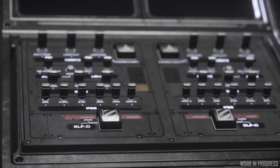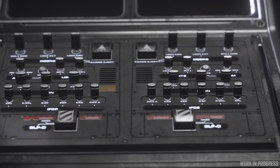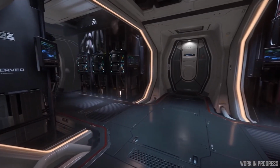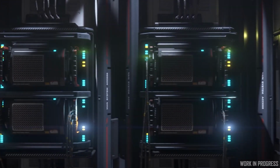So enjoy. And then we also have all these physicalized buttons where we actually mapped out all of the buttons that we're going to need for the ship, and then add the functionality to those buttons as we implement the gameplay associated with them. The server room. When data running comes online, this is going to be one of the busiest hubs of this ship.